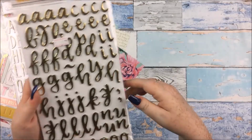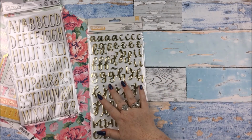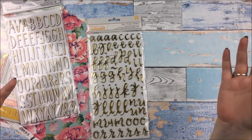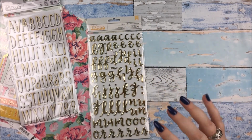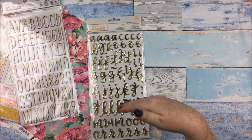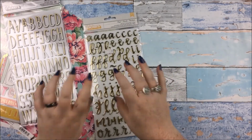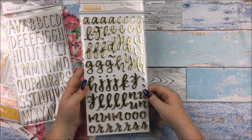And the very last item in the whole collective haul is these thickers, which say hazel up here, so I think they're from the One Canoe Two Hazelwood collection? I don't know, I'm just making a guess there. But these are ones that I've wanted for a long time because they're everything I want in a thicker. They are gold foiled, they are scripty or slightly cursive, and they're also foam, which is the best kind of thicker. So I saw these and I was like, I want them, so happy to see those in the sale because yay.